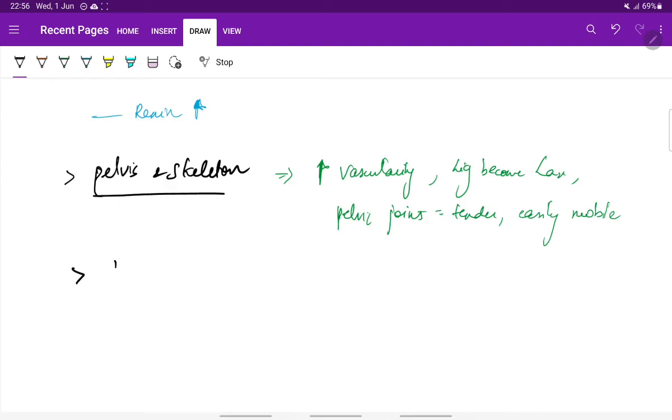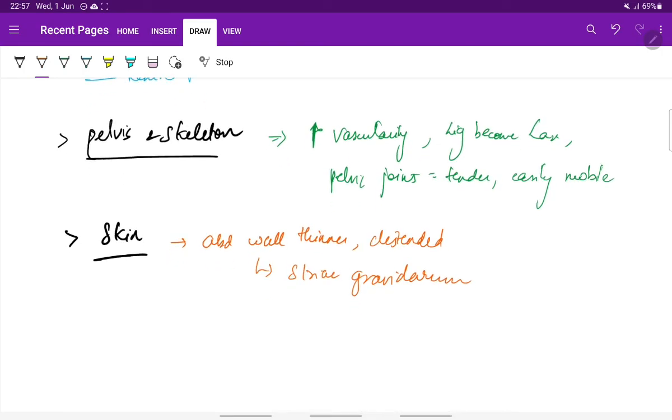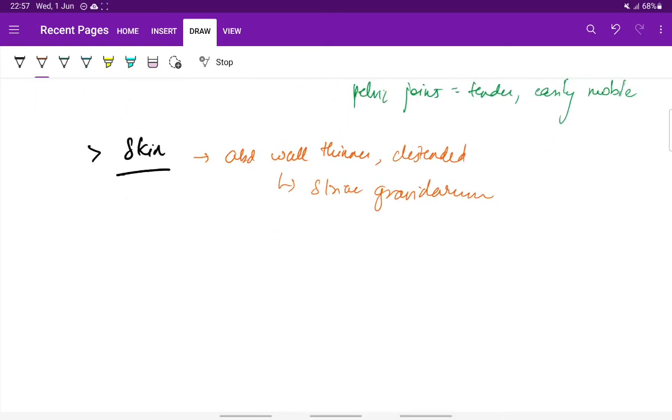Next, coming to the skin changes. In skin changes, the abdominal wall becomes thinner and it gets distended. There are presence of stretch marks called as striae gravidarum, which are curved irregular lines which are mostly radially arranged over the abdomen and sometimes over the thighs. These are due to rupture of the subcuticular elastic fibers. So after delivery, this changes into linea albicans. So they become pearly white silvery lines after delivery called as linea albicans.